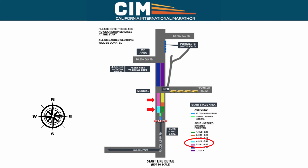On the west side of the road, the front corral will start from pace 3:16 all the way back to 4 hours. The back corrals behind the intersection will be for all runners over 4 hours. The corrals on the west side of the road in back will be for runners between 4 hours and 4:30, and the back corral on the east side will be for runners expecting to run 4:30 and over.